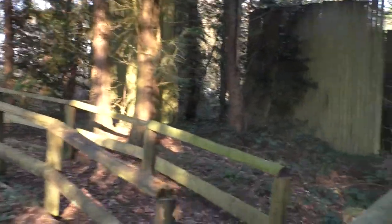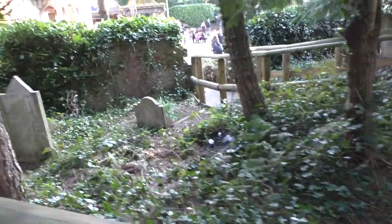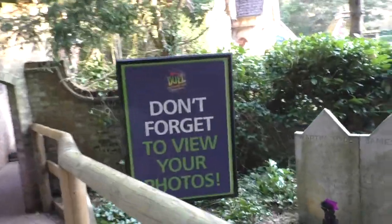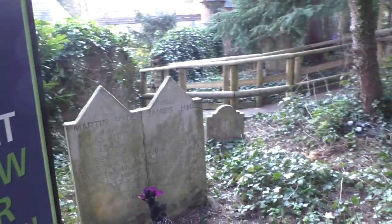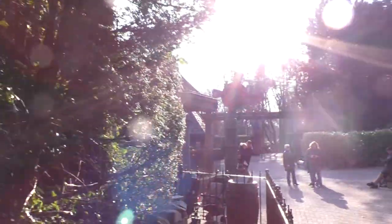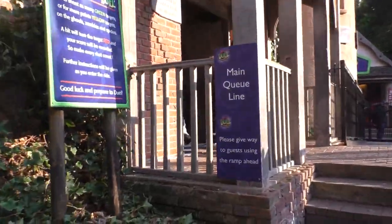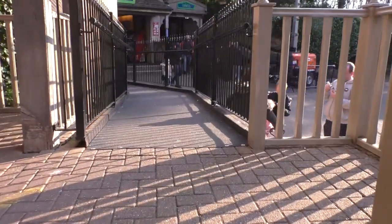So the good thing about Jewel is it's got some very interesting theming going on. So you've got these gravestones right here. Don't forget to view your photos. So you've got these nice gravestones, you've got this nice wooden archway under here. One thing I've always liked with Jewel is they use the walls and things like that to its advantage. And it's literally just through here. There's the entrance sign. There's a zombie. There's the main queue line. So up the steps we go. Let's head inside the building.